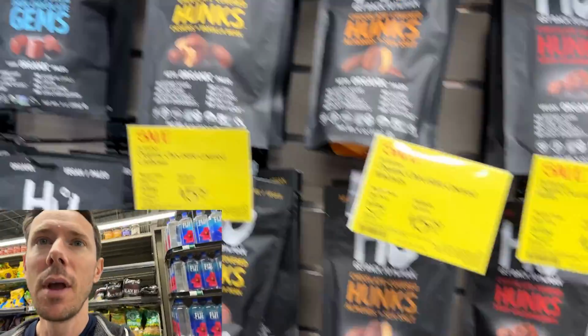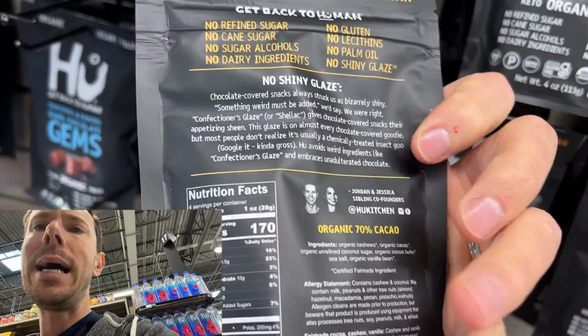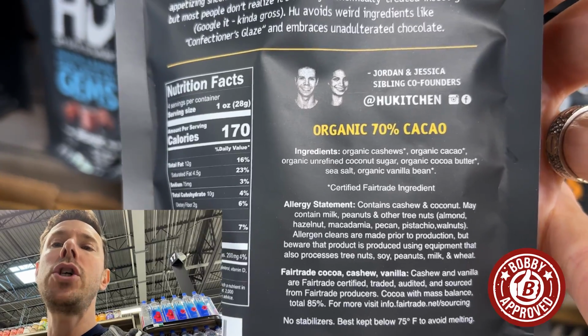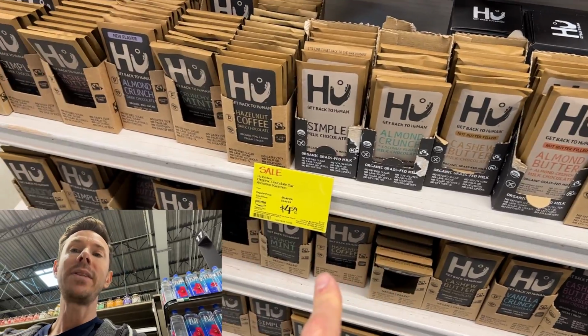And so are these hunks. We brought these as a snack to Europe. These are chocolate covered colossal nuts, the cashews, and they're sweetened with a touch of coconut sugar. These are unbelievable. They're on sale. The chocolate milk is unbelievable. That's on sale. High five to saving money.